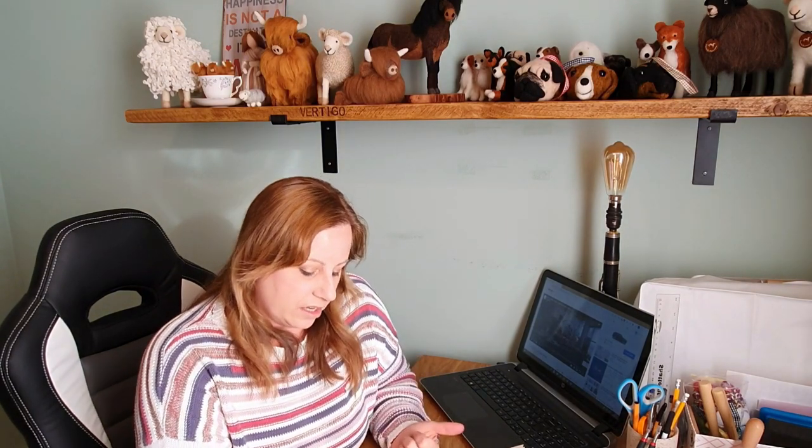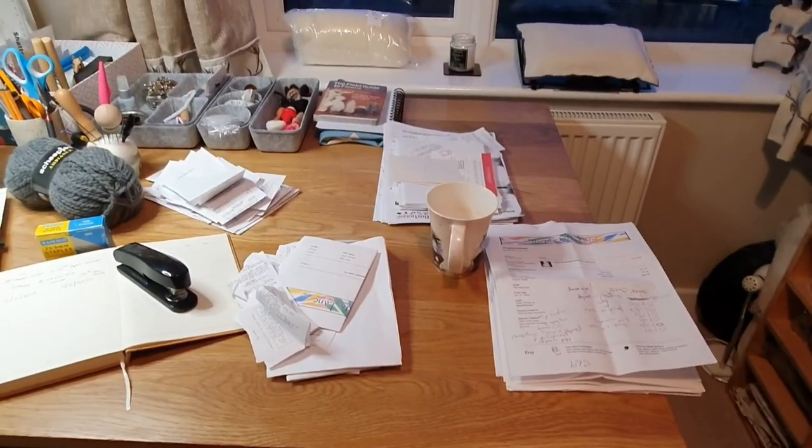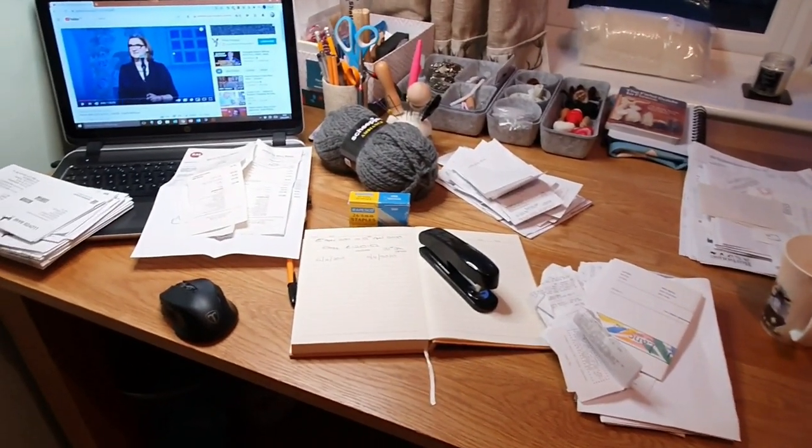I'm obviously doing the freelance work and then Crafty Fibres. I'm still doing a few little bits for them. I did my tax as well. So here's a little picture of my desk during my tax when I was trying to get it all together. So here's my desk. Things are everywhere. The only thing to remember is if you don't understand what to do, just keep every receipt possible. And that makes your life easier when it comes to it.